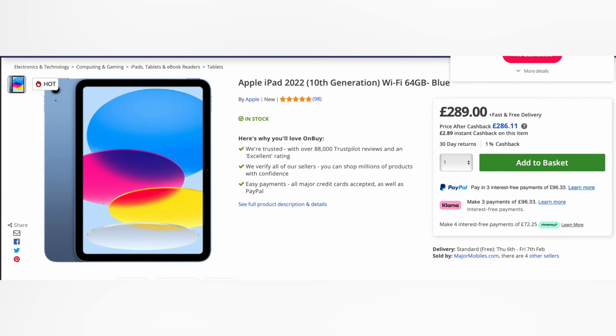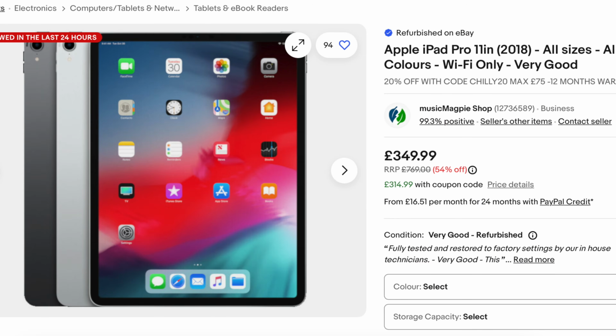Is it good value for money? And this is where I think it gets a little bit difficult. You can pick up the entry-level 10.9-inch iPad brand new for about £280 on certain websites. It's like £280 on Amazon, for example. And I've been looking on eBay, and that's about the same price as this iPad Pro. I would personally be more likely to steer you towards the brand new iPad from Apple, just because it's got the guaranteed longevity and software support.